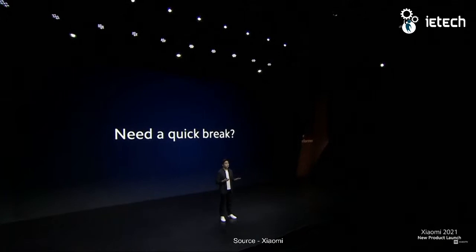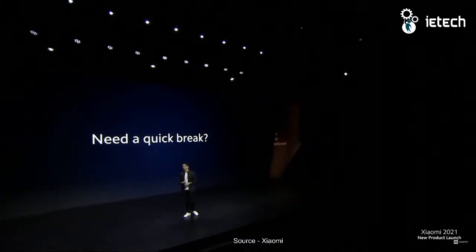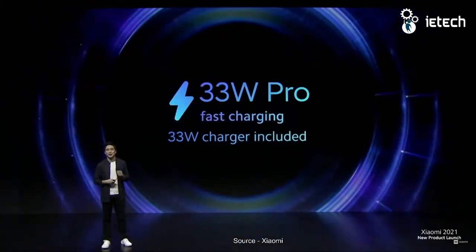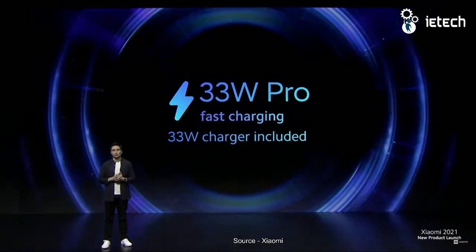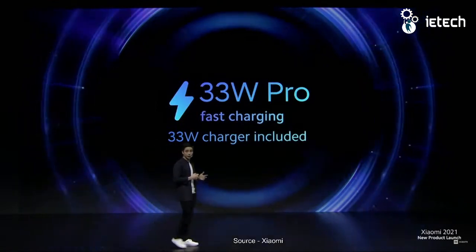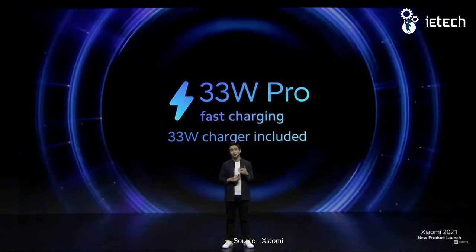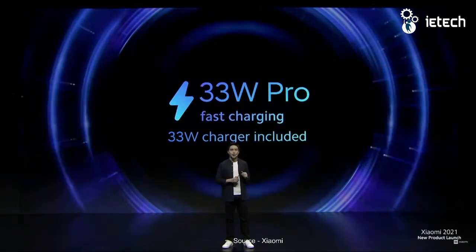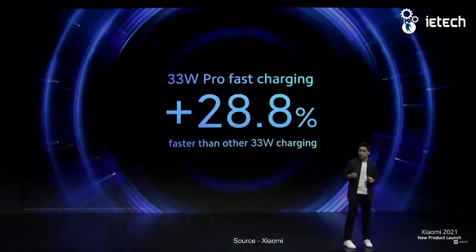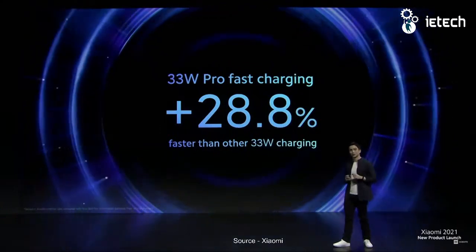So Mi 11i is truly fast and powerful, but you gotta stop sometimes, right? What if you need to take a quick break? No problem. Mi 11i is powered by 33-watt Pro charging. Unlike previous generations, Mi 11i's 33-watt Pro fast charging is more power efficient and enables faster charging thanks to upgrades in MIFC, IC, and MMT technology. In fact, when we compare it to competitor 33-watt charging, Mi 11i's 33-watt Pro is almost 30% faster.